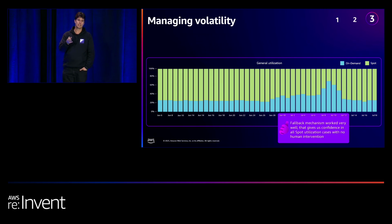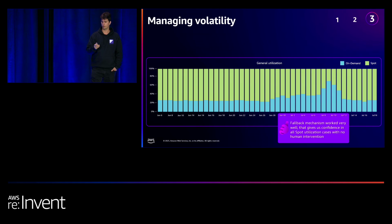Because it's not just falling back to OD and then leaving it there, because then your costs would be exploding, right? It also falls back to spot instances as the market moves. So this is something that people usually ask us a lot: hey, how do you deal with market volatility? And it's actually pretty straightforward and pretty automated. We don't worry about this.